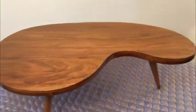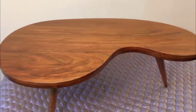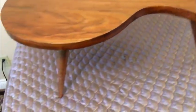43 inches at its widest point there. That's from this piece all the way over there, 43, and 26 inches at its widest. That's that point there, and it is 18 inches high.